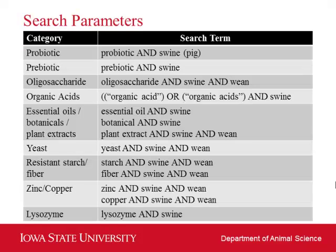These are the categories that we determined were important: probiotic, prebiotic, oligosaccharide, organic acid, essential oils, botanicals, and plant extracts. We all bunched into one, and I'm going to refer to those as botanicals. Yeast, resistant starch, and dietary fiber we bunched together. Zinc and copper we bunched together, and then lysozymes. And then these are the search terms that go along with them. We did test it to see. We ran probiotic in swine. We did test it as probiotic in pig, and there was no difference in the search results. So we just kept it as swine, and that gets rid of all the guinea pig studies that might have turned up.